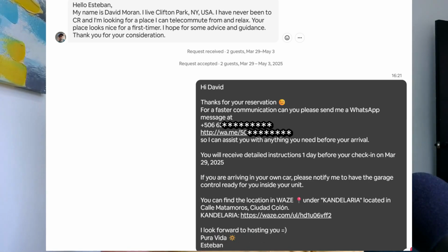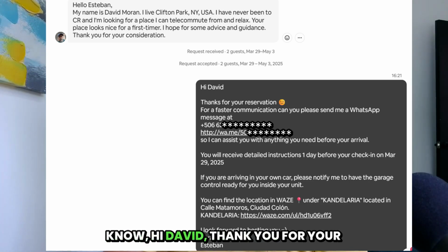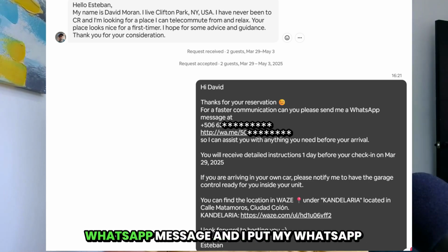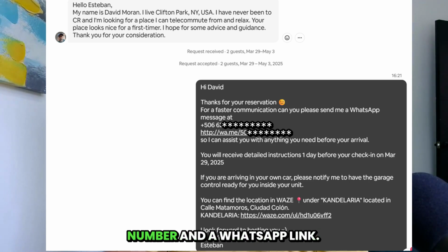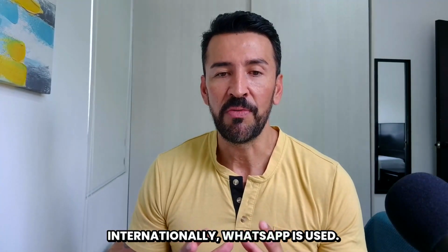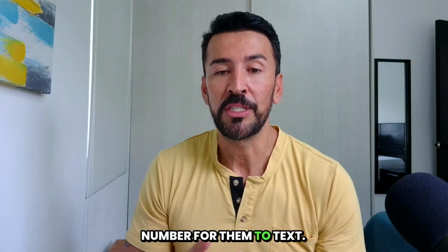Automatically this message will come out. They'll get an automatic message once they make a reservation. "Hi David, thank you for your reservation. For faster communication, please send me a WhatsApp message," and I put my WhatsApp number and a WhatsApp link. Here in Costa Rica, people use WhatsApp. Internationally, WhatsApp is used. If it's text, then you can put your phone number for them to text.